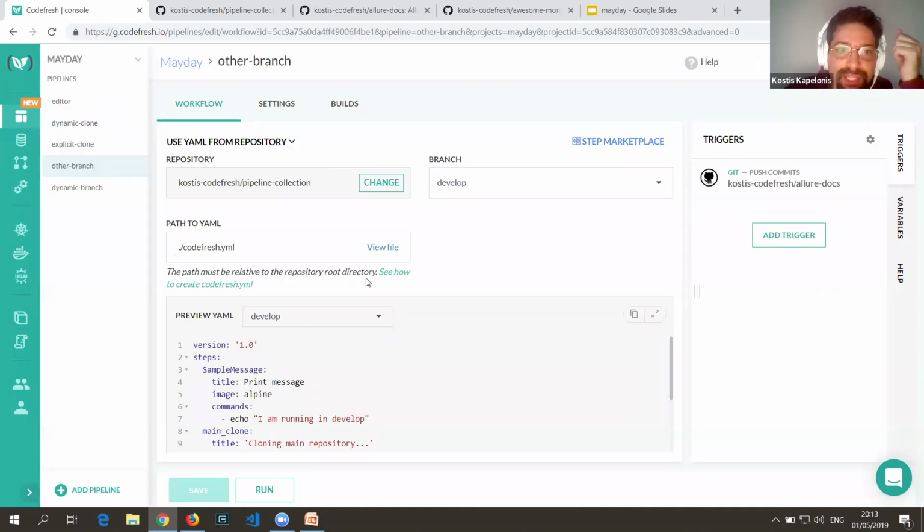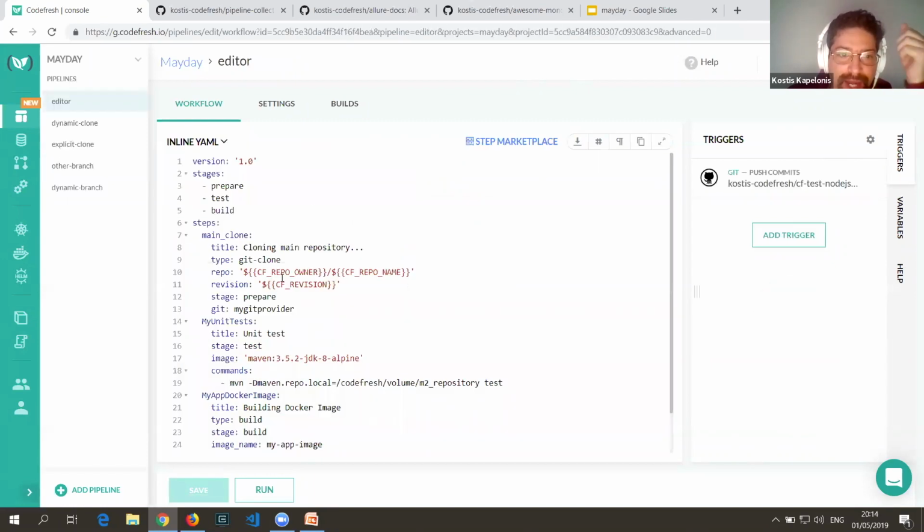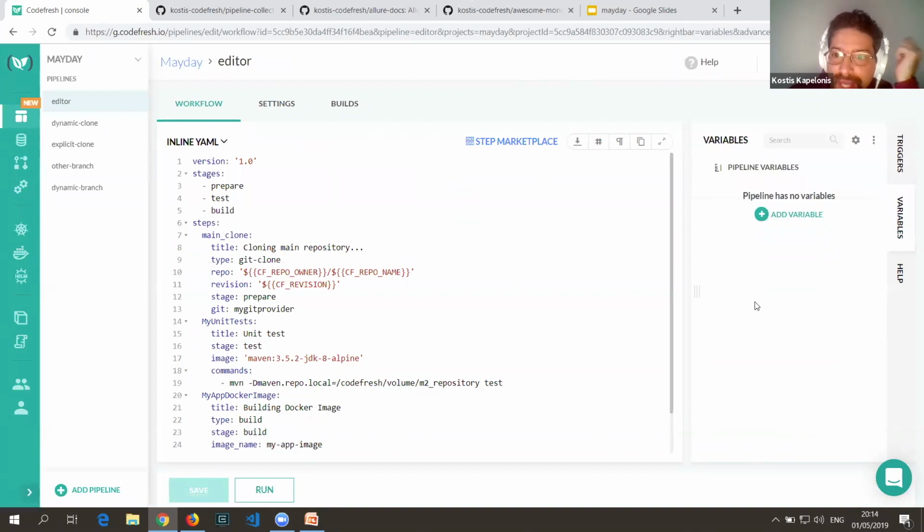And depending on what the pipeline is doing, I get a different view. So this pipeline, as we've seen in another demo, is taking the pipeline definition from another repository, while this one is actually an inline one, and I can directly edit. And then on the right, I have all additional information, such as the triggers that are responsible for this pipeline, or I can define some variables that I want to use in my pipeline if I want custom variables.